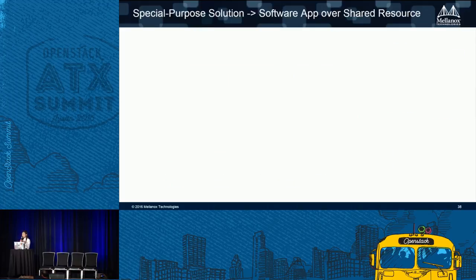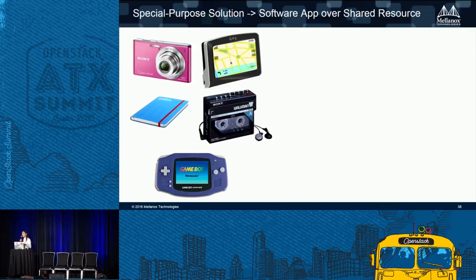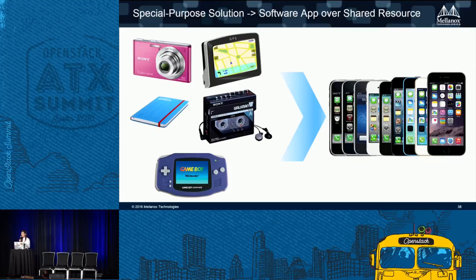So we're seeing a transition. This is just one example. A transition from special purpose hardware gadgets and appliances and solutions to, in this case, a common mobile computing platform, which can be iPhone or Android, et cetera. Now on the iPhone, you can run multiple software applications that realize the functionality of the special purpose hardware gadgets that you used to have. And they can actually do a much better job.